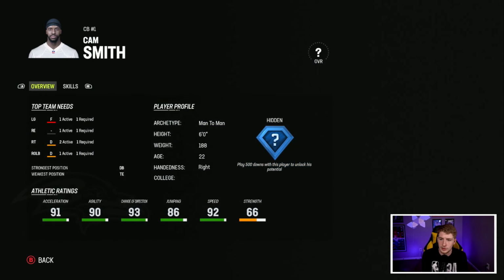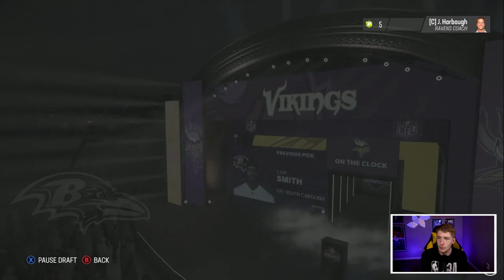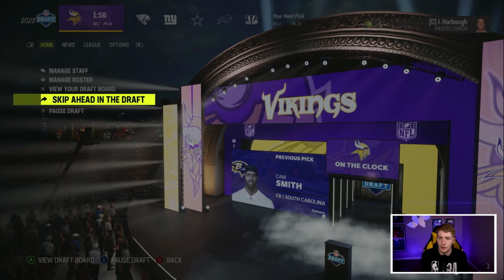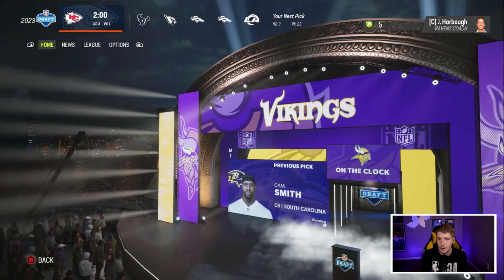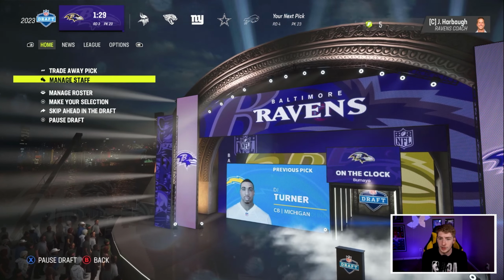He'll be a corner for us. So that's going to be my first pick in round 1. We bring in a corner, and we don't have our second round pick because of the Roquan Smith trade, if I'm not mistaken. So let's go to round 3, pick 23.